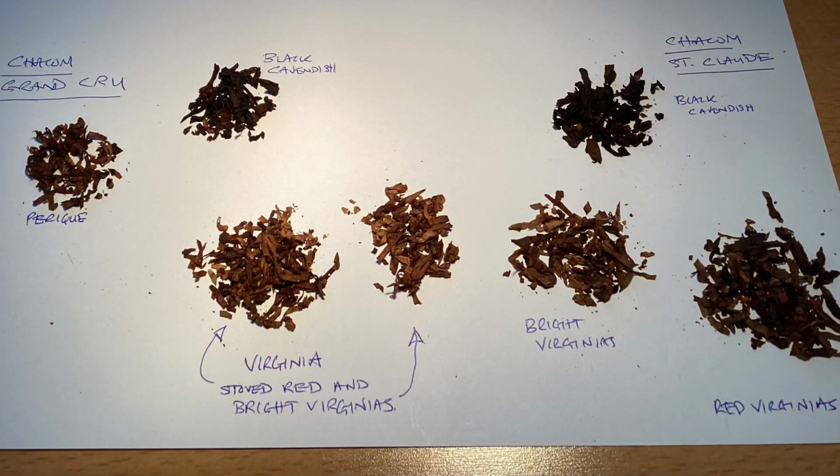They're both aromatics. I took the leaf and tried to sort it out like here. Well, you see the left, Grand Cru, and the black Cavendish is actually a small component, and also Perique, if I got the Perique right, and the Virginia, stoved, is the major component, and the light Virginia is second.